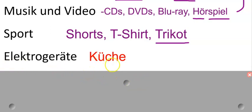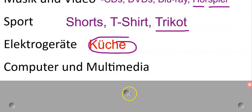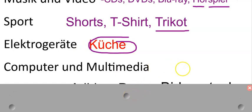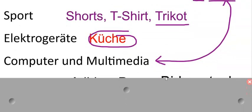Elektrogeräte, this would be the electronics. Most of these are like kitchen goods, things you would find in der Küche. So die Küche, the kitchen, in der Küche. Computer and multimedia also exist as a department. Sometimes Hörspiele, CDs and DVDs might also be in this area as well.